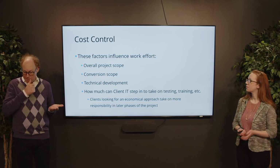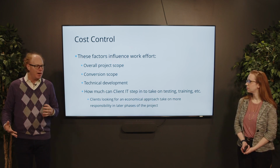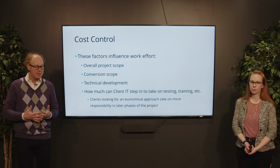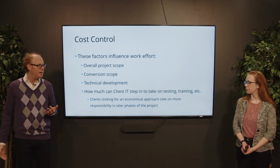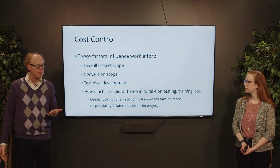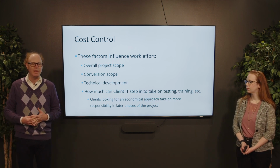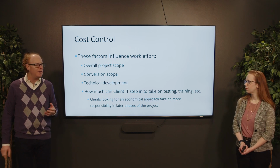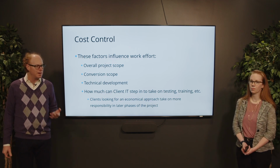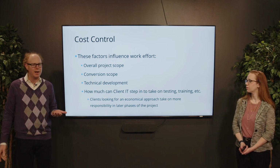Okay, let's talk a bit about constraints. As I mentioned, this is a significant project, a great endeavor, and of course can introduce a lot of cost to an organization looking to make this move. So let's just talk a bit about some of the things that influence the amount of consulting cost that's required to implement Infor CloudSuite.